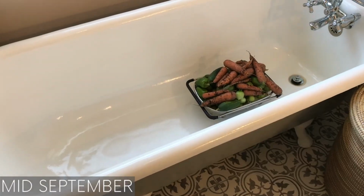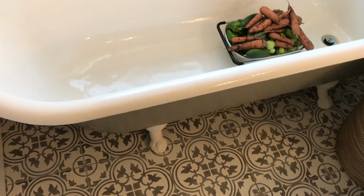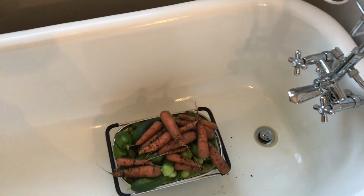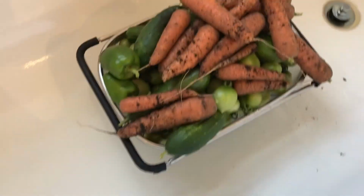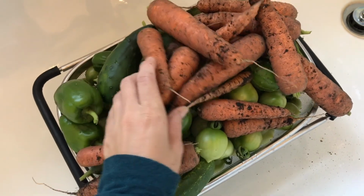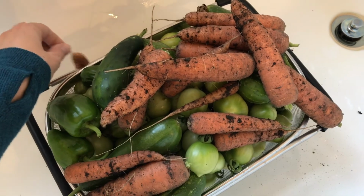Welcome to my veggie processing station, AKA my antique clawfoot tub. So all summer long, this is what happens. The veggies come inside the house from the garden, they come into the tub, they get washed off. And we're nearing the end of the growing season. So this is the rest of our carrots. I've already harvested quite a few though, so we got a good amount of carrots.